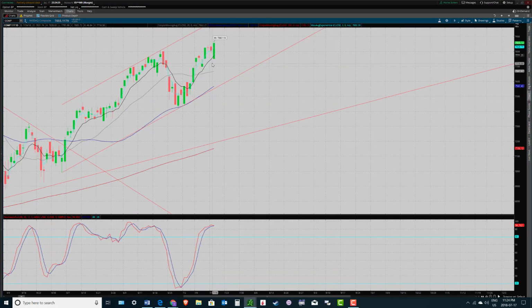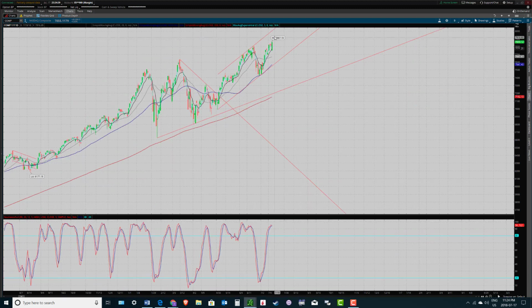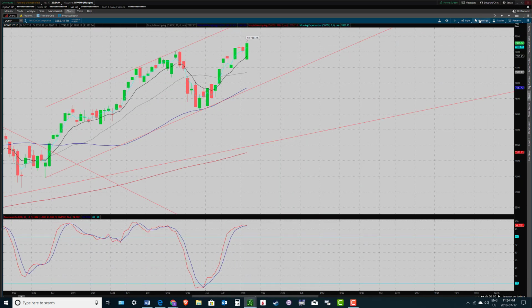But you know what? Hey, bullish engulfing. Who's to say it doesn't have further strength? And maybe we just go straight up and challenge the top of this final channel. We'll have to see. I kind of doubt it, but you never know.